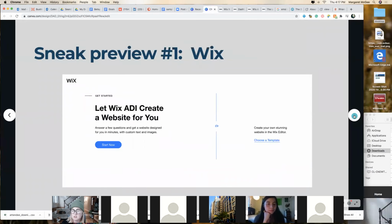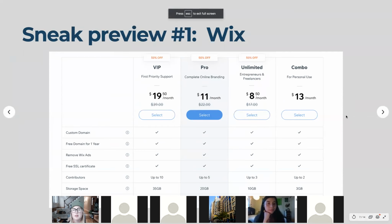So we dipped into Wix just to show you. Just quickly, the free version of, like I said, I have the free version. I have not published my site. Now, when you decide to publish your site, you do need to either accept ads for the free version, buy a domain, or don't buy a domain. You can see all of these paid versions include a custom domain.